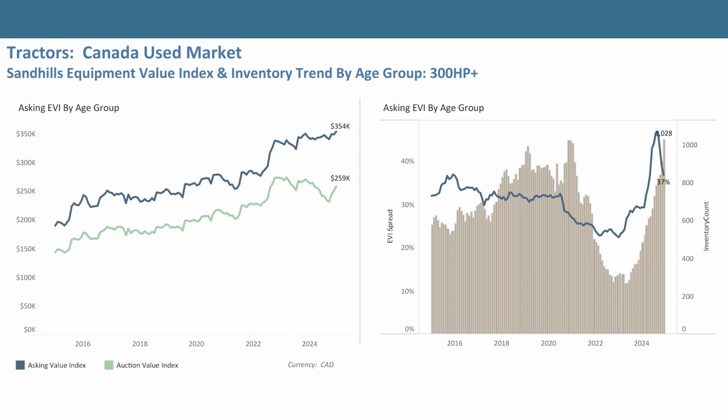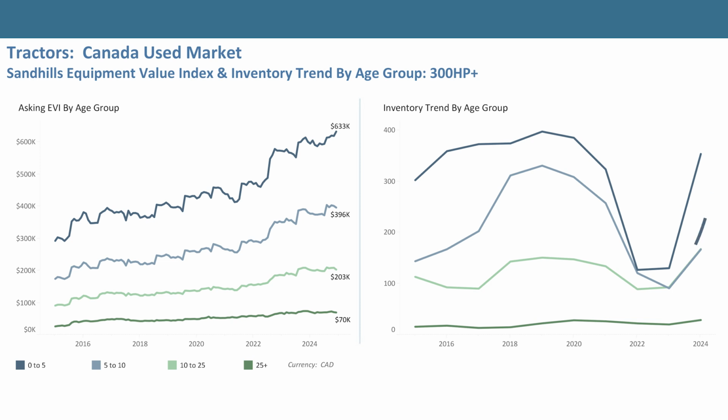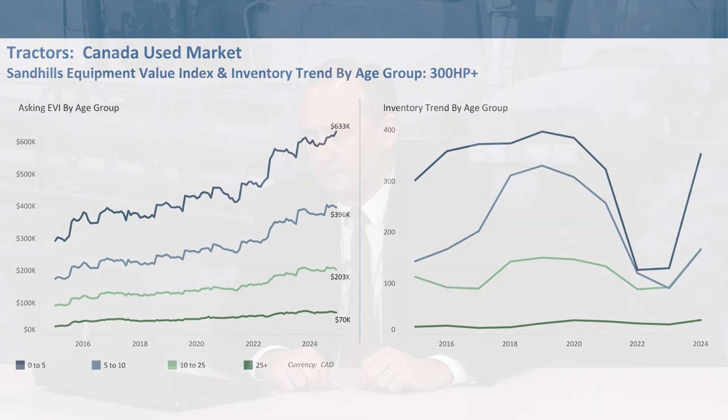One of the more interesting changes this past month was the increasing trend on auction EVI for the 300 horsepower and greater tractor category in Canada. Also worth noting a slight increase in asking EVI this past month. We see a very significant trend in the late model 0 to 5-year-old 300 horsepower and greater tractors, driving the increases in tractors listed for sale across Canada in that high horsepower category.